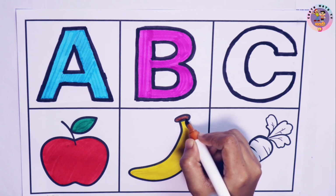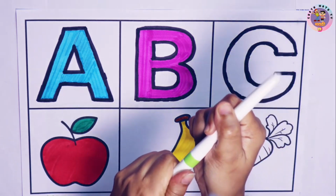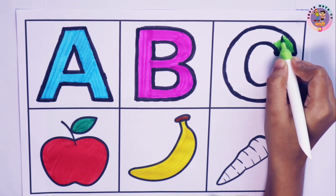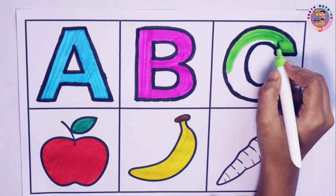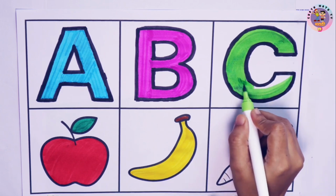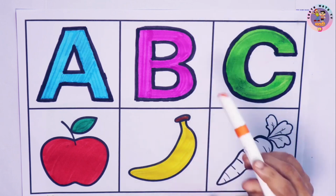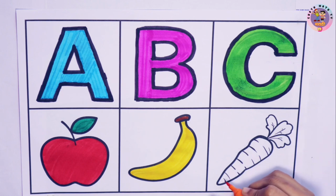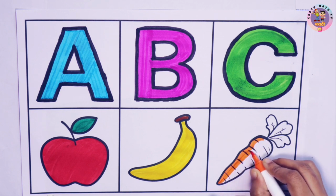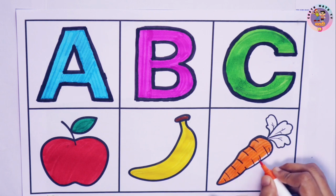B is for banana. C. C is for carrot. I'm coloring C. Orange color. Orange carrot. We are coloring carrot.